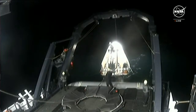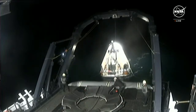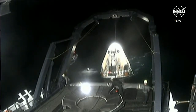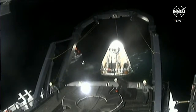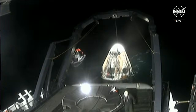And so we will see that individual jump off the capsule here in just a second, and then the capsule will be lifted onto the recovery vessel. I like to think of this as the SpaceX swan dive. And there we can see jumped in and is now making his way over to the fast boat where his SpaceX recovery team members will pull him on board just like that.